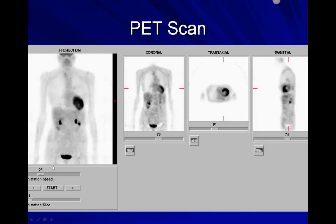Is it in the bone? Has it gone to all the lymph nodes? And more commonly, after we've had cancer treatments, we'll do a final PET scan to see if there's still metabolic activity.